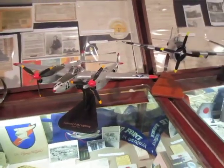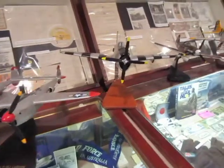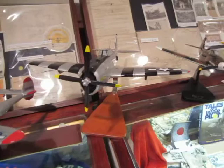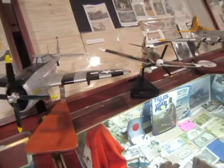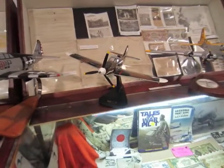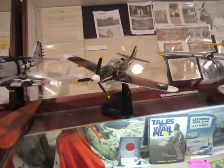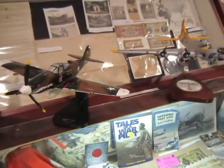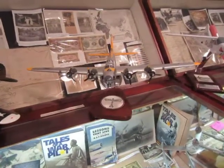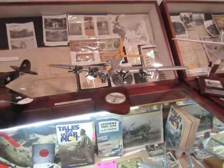This is the P-47, also a World War II fighter, which I flew. Then comes the P-39, which I flew also. It's a fighter of World War II, although I didn't fly it in combat. I flew it after the war. Then the remarkable B-17 bomber, which I'm sure you've all heard of, that did the bombing over Germany during World War II.